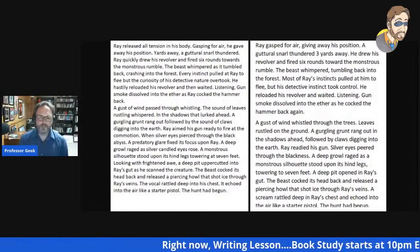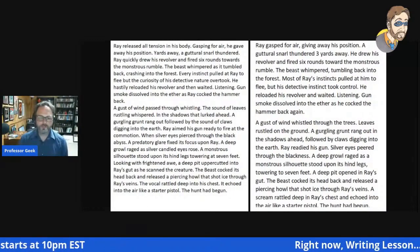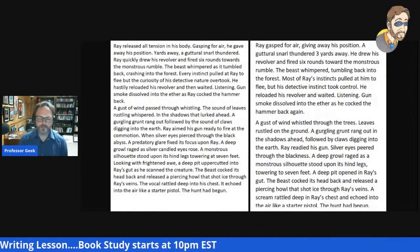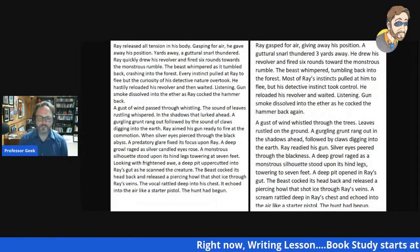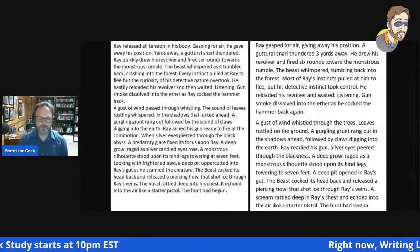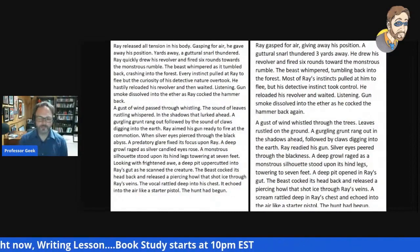Ray released all tension in his body. Gasping for air, he gave away his position. Yards away, a guttural snarl thundered. Ray quickly drew his revolver and fired 6 rounds towards the monstrous rumble. The beast whimpered as it tumbled back, crashing into the forest. Every instinct told Ray to flee, but the curiosity of his detective nature overtook. He hastily reloaded his revolver and then waited, listening. Gunsmoke dissolved into the ether as Ray cocked the hammer back. A gust of wind passed through, whistling. The sound of leaves rustling whispered.